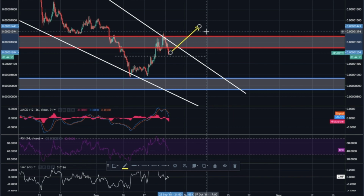Bitcoin in particular, with the TA we did yesterday, is looking really bullish over the next few weeks to a month. So we're expecting big volatility in the market, as we always do towards the end of the year. So it'll be interesting to see how this asset does within the next few weeks. It'd be nice to see Cardano finally break free of this pattern and push on.